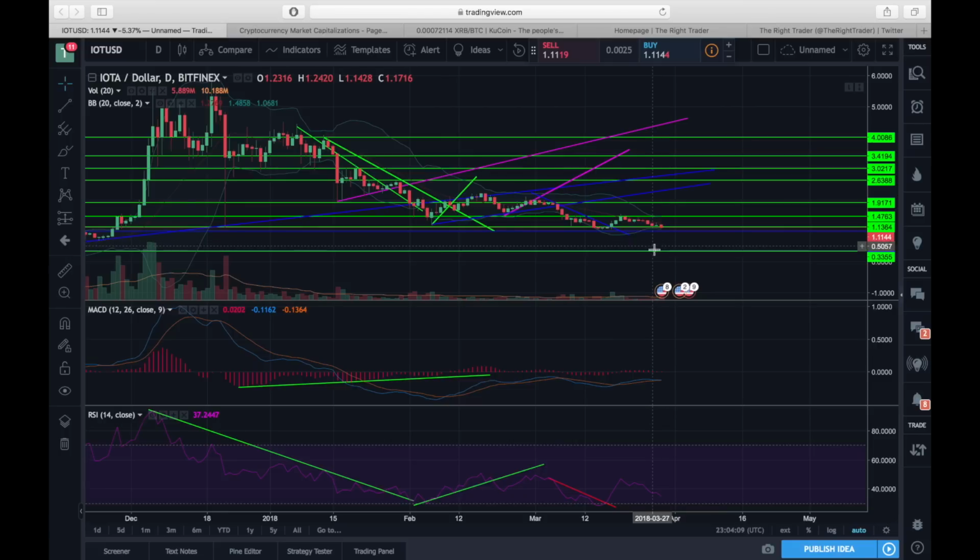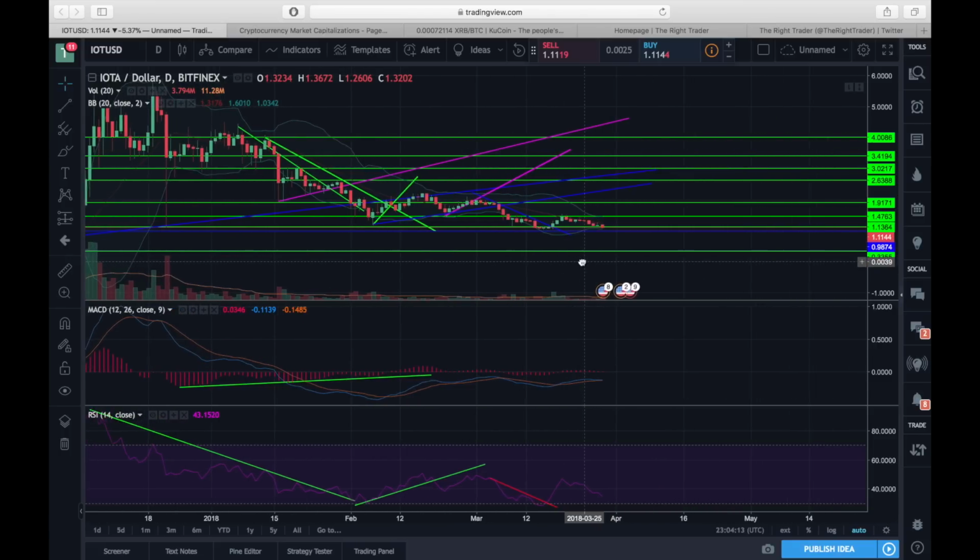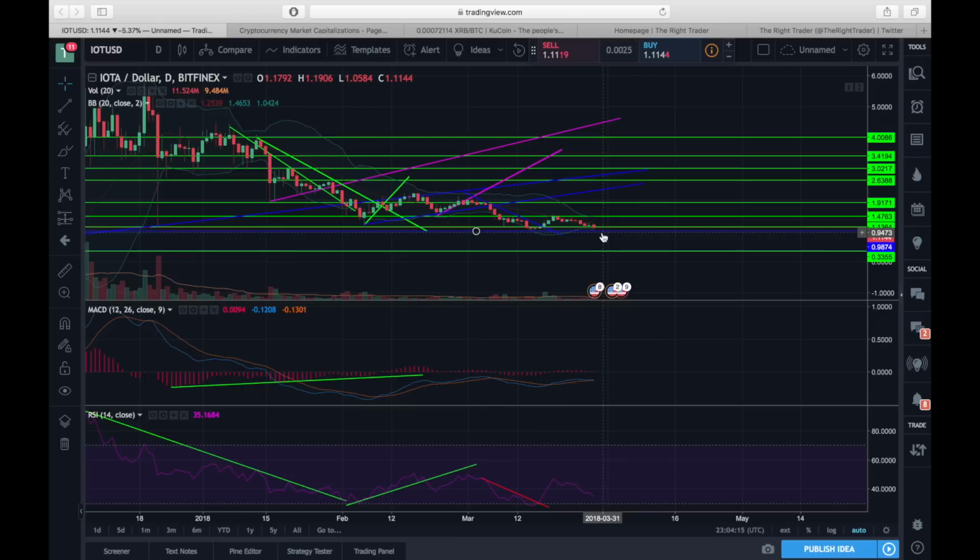The next big support level is all the way down to 33 cents based on previous candlesticks on the IOTA chart. So I feel like it is going to take a little bit of time to get there. We're probably going to get some support about midway through that, so somewhere between 50 and 60 cents, but definitely could be heading down to 33 cents next.